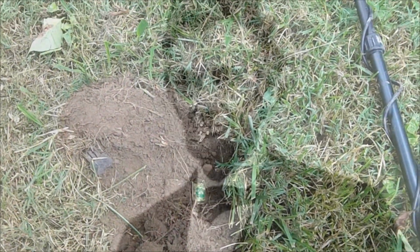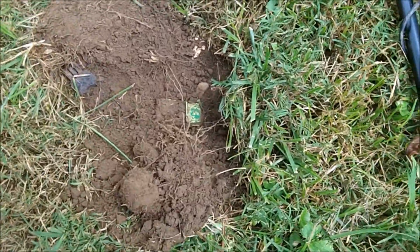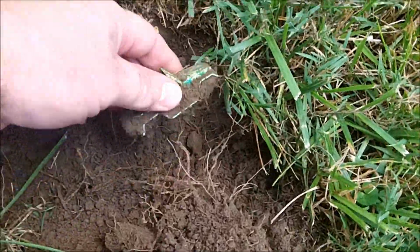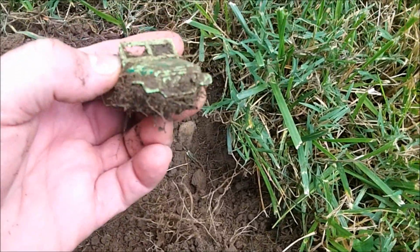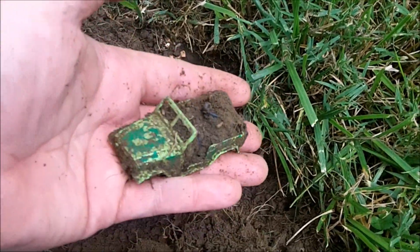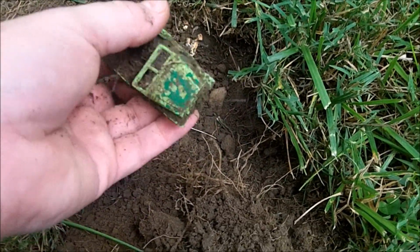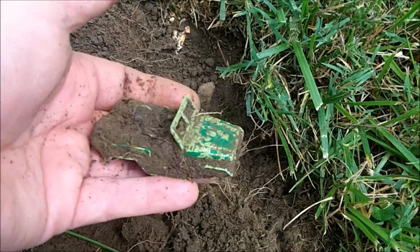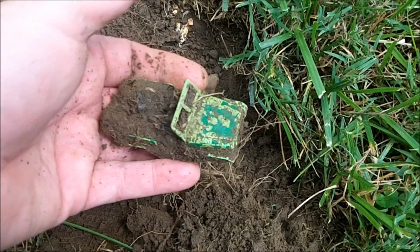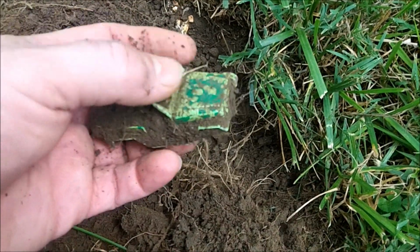I'll tell you one thing, this neighborhood must have just been overrun with children back in the day, because I keep finding all kinds of toys. Check this one out. Pretty good size Jeep toy car here, ringing at a 25. Missing all its wheels, but pretty cool find. I tell you, I'm finding so much clad. It's just clad everywhere. Quarters, dimes, pennies, everything.